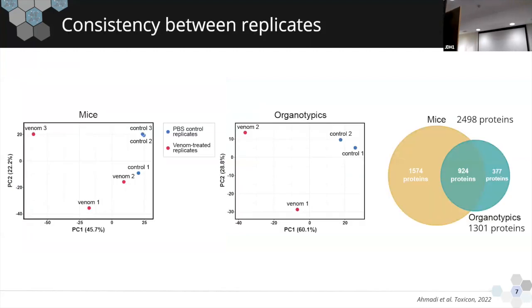After this, we looked at the proteomics data of both. So here we also have some differences between different replicates. For example, this one, venom number 2, is more close to control number 1 compared to other venom treatments in mouse, or here in organotypics, we have a clear difference between the replicates treated with the venom. Anyhow, we found 2,500 proteins in mouse, 1,300 in organotypics, with more than 900 overlapping between the two.